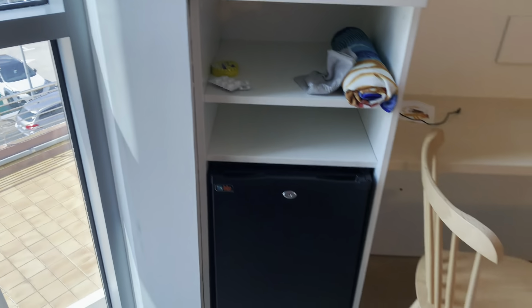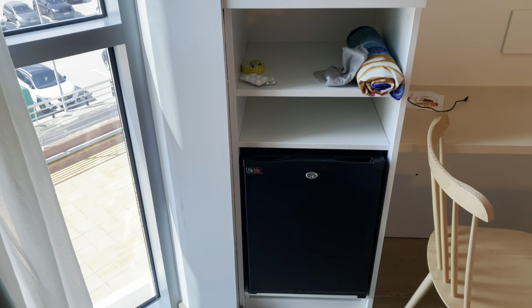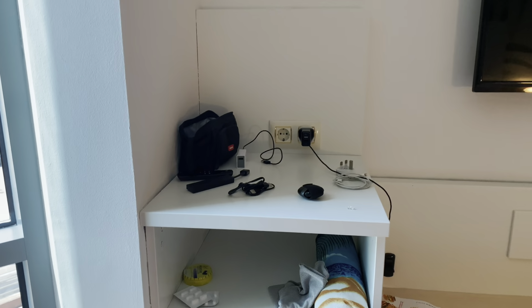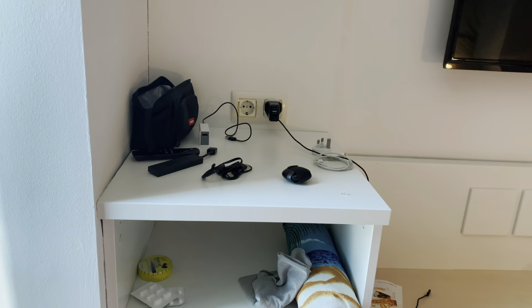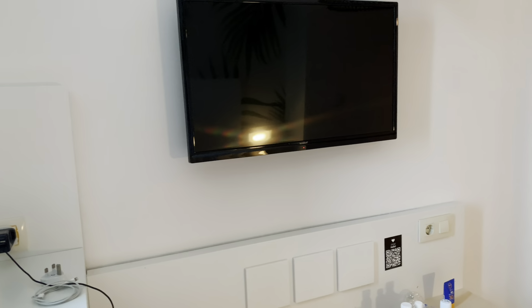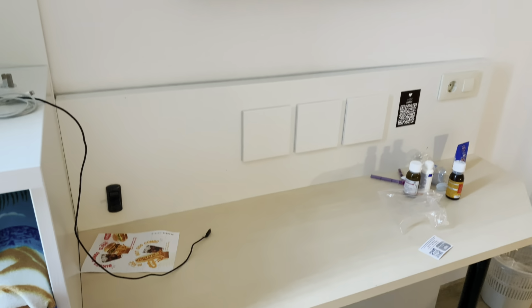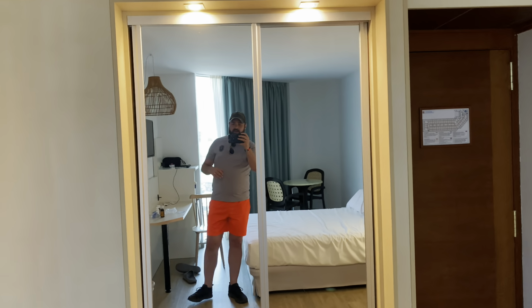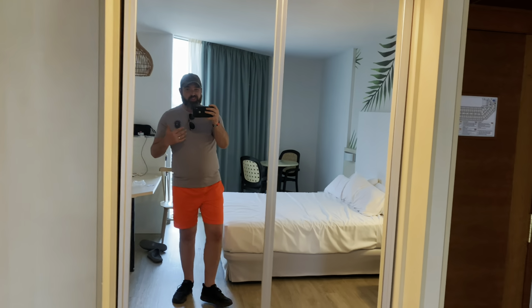We've got a nice little fridge. Now these fridges are kind of standard here, which is great, and a little unit on here with plugs. There's quite a lot of plug sockets in here, so make sure you bring some adapters with you. We've got a flat screen TV mounted on the wall, and we've got a chair and kind of a little desk area on the front. Here you can see me in what's been described as my highlighter shorts.